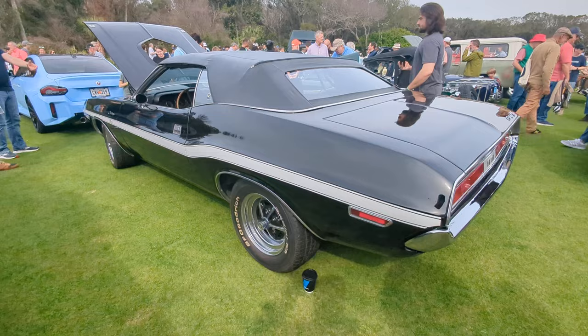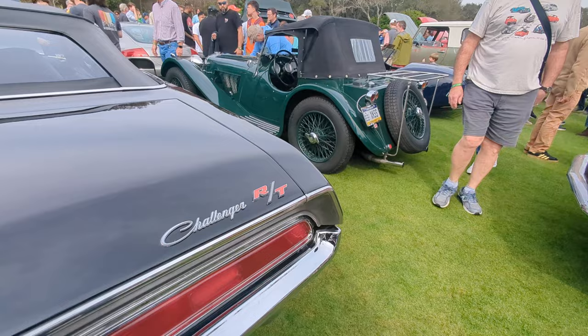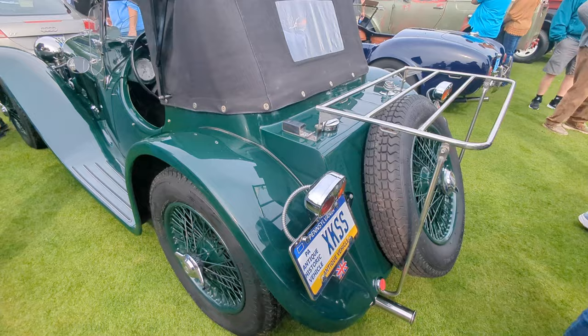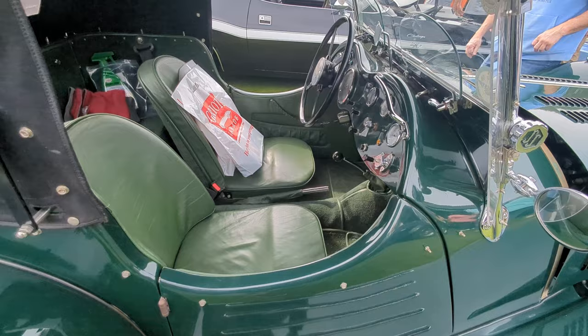Cool muscle car, definitely, for sure. And this one right here, Jaguar XKSS. What is SS? Swallow Sidecar. Jaguar started out as the Swallow Sidecar Company, and then they developed into building cars. And this is one of the earlier ones. So there you go.